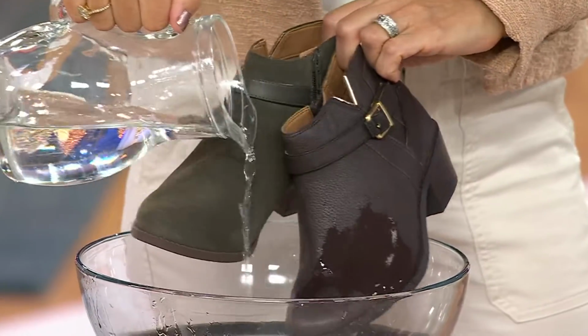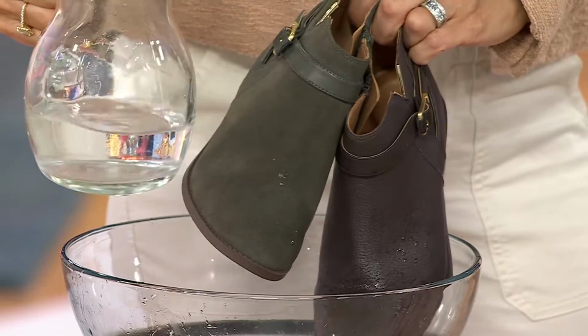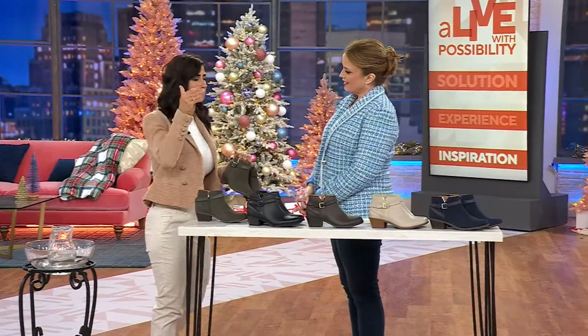Absolutely. And I'm probably spilling this on the floor instead of in the bowl. But this is going to bead right up. You can see it's not going to affect the boot at all. And then you're protected. So you don't have to worry if you get caught in the rain and you didn't check the weather in the morning. Go for it. You're good.